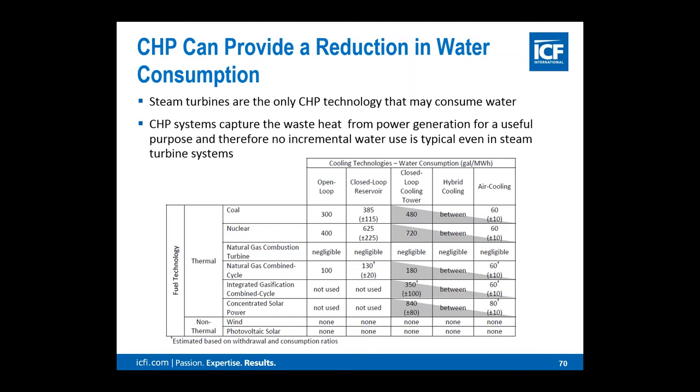Whereas the majority of CHP systems would not actually use water, and that can be a real attribute, especially in areas of the Southwest where they have droughts, and where CHP can provide generation without having to use that water. The steam turbine systems could be using water, but one of the attributes about CHP specifically is that water that's used to cool the system is usually where the heat output comes from, and so CHP is designed naturally to take advantage of that heat.